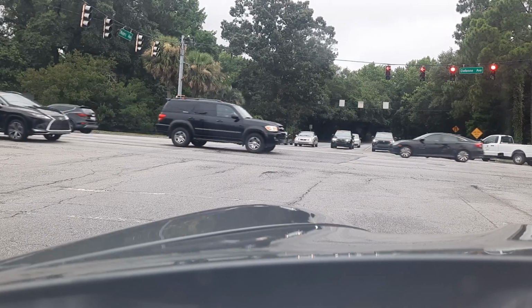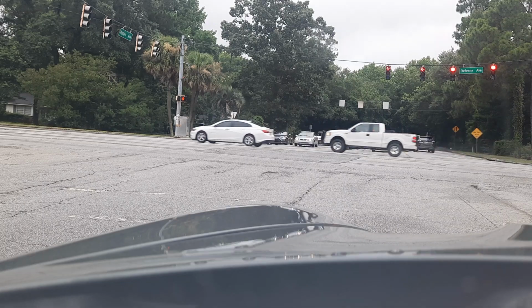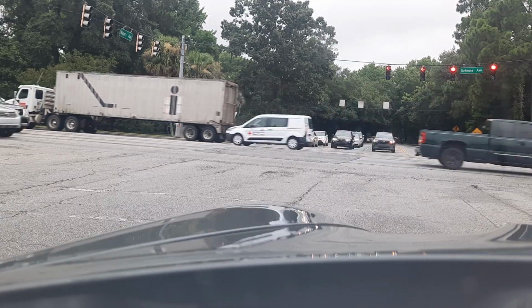Alright guys, we're in the '14 Panamera Turbo. About to jump up on the Truman. Give it hell for a little bit. As soon as the light changes, this will give me a second to talk about the car.